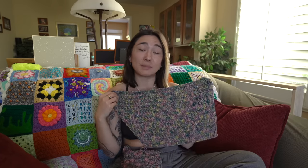But the perfectionist in me said, no, ma'am. So sadly, I'm gonna have to frog this panel as well and start all over. I probably should have troubleshot a little bit more before I just moved on to the next panel, but I thought I could knock them both out and then just move on to the next portion of the pattern. Definitely was not the case.